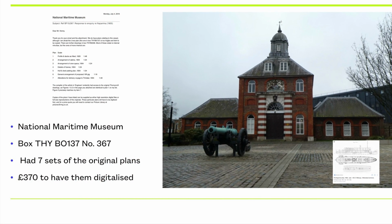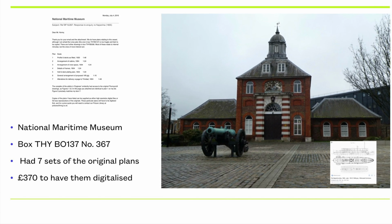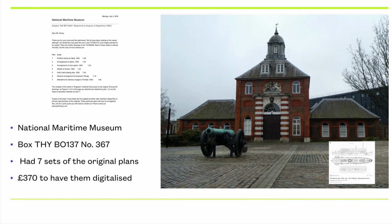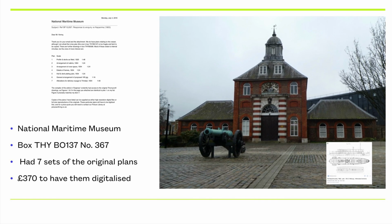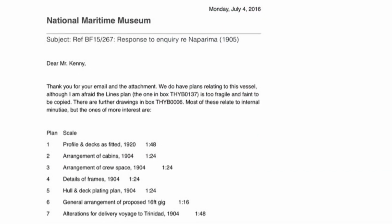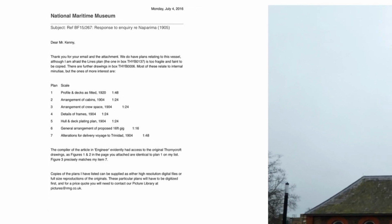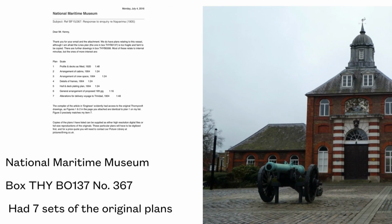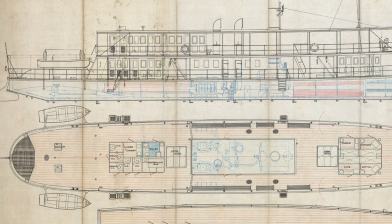With all this wonderful data flowing in, I decided to write to the National Maritime Museum in London to see if they had any further information, and I discovered that they actually had 7 sheets of original ship plans. These plans had never been copied, so I had to pay £370 to have them digitalized. And what arrived literally blew my socks off.